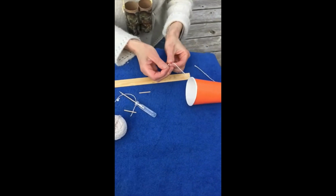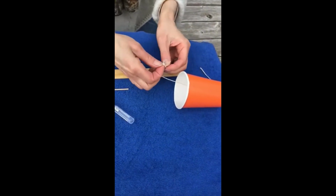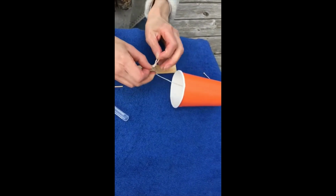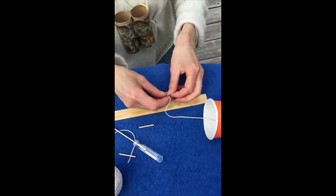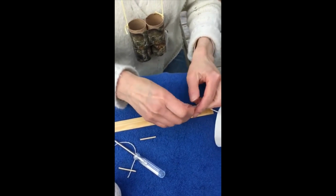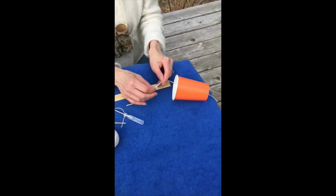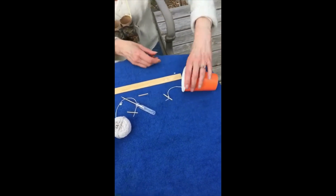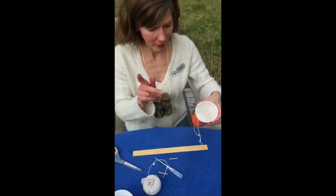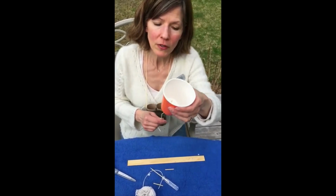Tie it to that. You know, I think a paper clip would do too. Tie it to the toothpick. You're going to love this if you've never done this before. Oh, I almost lost my string. The cameraman saved the day. Thank you, cameraman. All right, just 2 knots is all you need. We're not going fishing. Oh, we should do that some other time. Good idea. All right, so pull it through so it's taut.